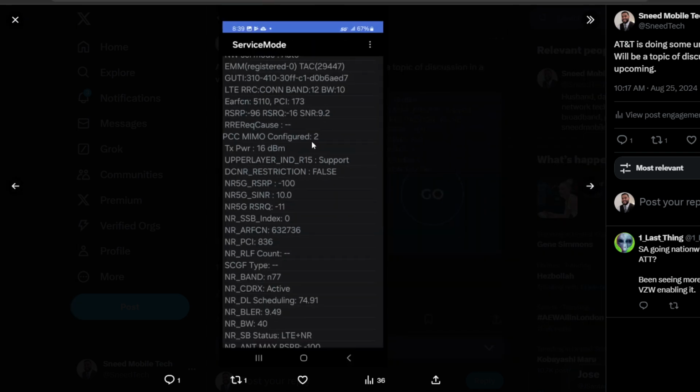So here's the other part to the connection log. You'll see the 10 megahertz of bandwidth on band 12, so that's LTE. And I think that's it. So it's band 12, a low band LTE frequency, and the 40 megahertz of N77 on DoD. Okay, and look, guys, I'm not a fan.